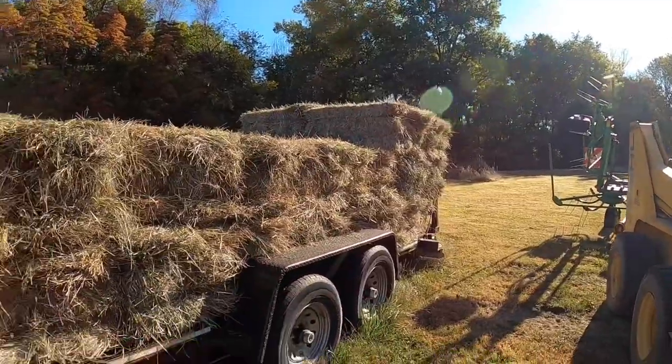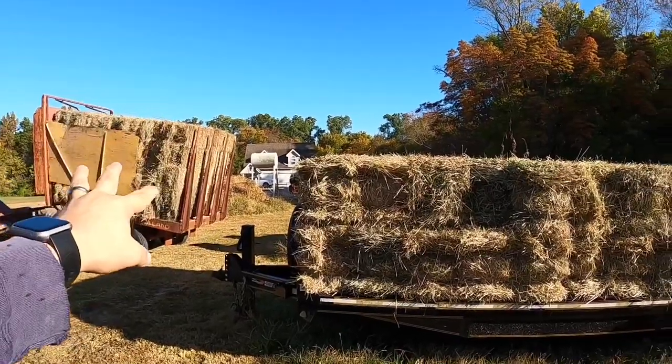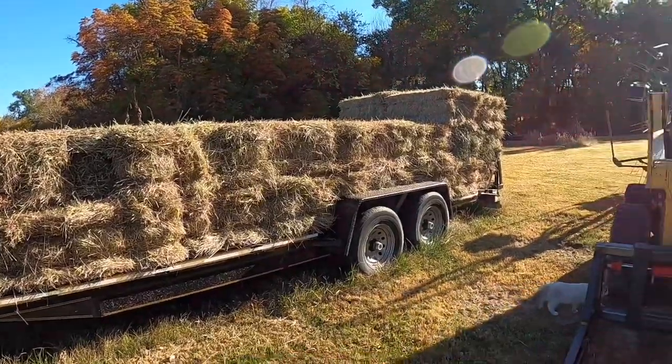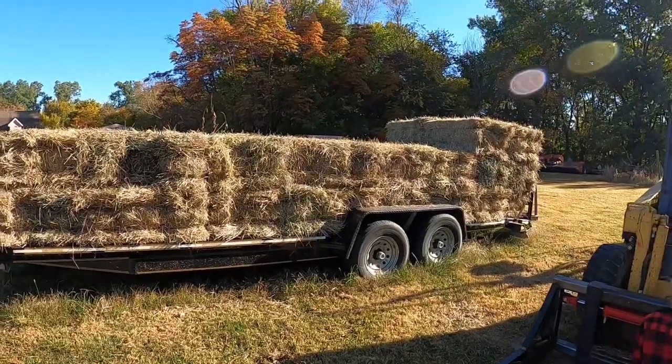But we're going to go ahead and get this stack dumped off, and we're going to go ahead and put all this stack on the trailer. Look. Yeah, I see that. And that'll probably be all we put on here, because we're not going to get all of it on here. So I'll go ahead and take this hay over to Dad's. We'll put this in the barn there. And then by the time I get back, the bales will be dried off in the field. We'll go ahead and pick those up.